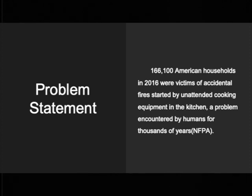In 2016 alone, over 166,000 American households were the victim of unattended kitchen fires. Considering how developed we are as a nation, this figure seemed absurd. Nevertheless, as we continued to delve further into these statistics, the true nature of the problem revealed itself.